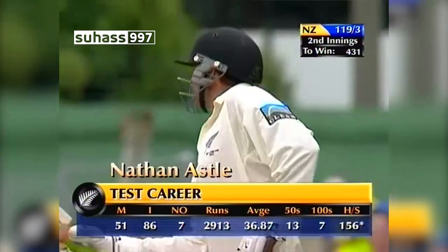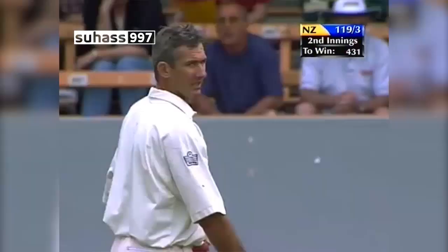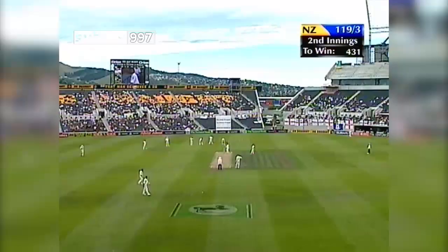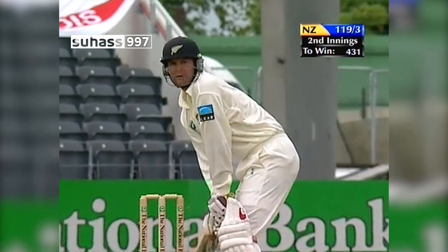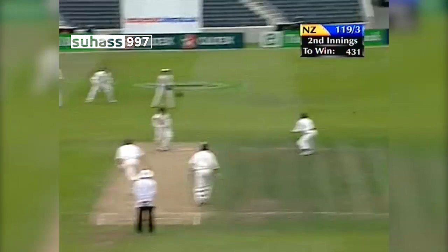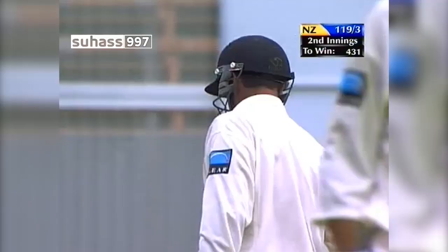What is in Astle now? This brilliant natural stroke maker has to contend with Andrew Caddick, pumped, really pumped, adrenaline flowing through his veins. Three slips, two gullies and a short leg, and 15 minutes until the lunch break. Well, Astle's away. Had a leg gully been there, he might have been away to the dressing room.